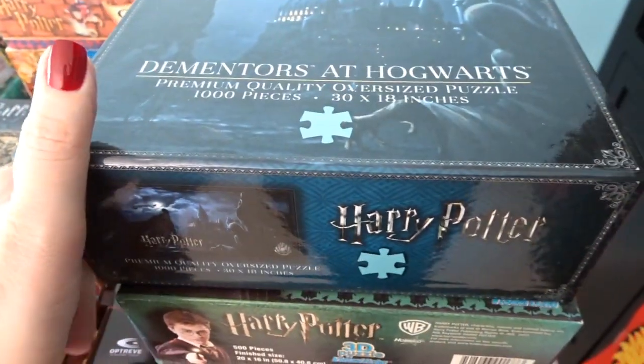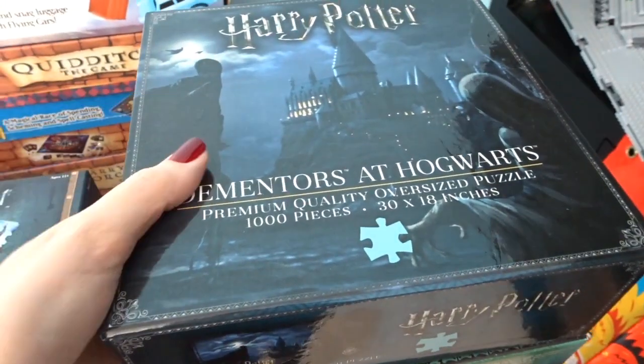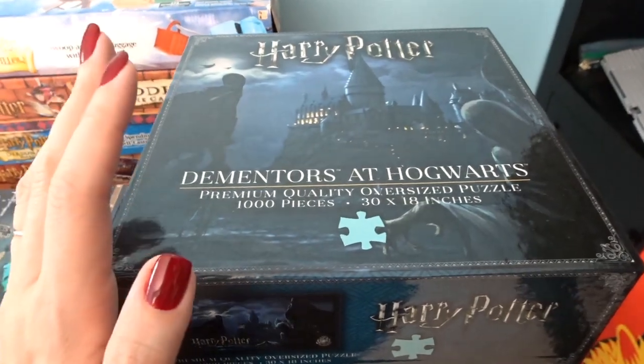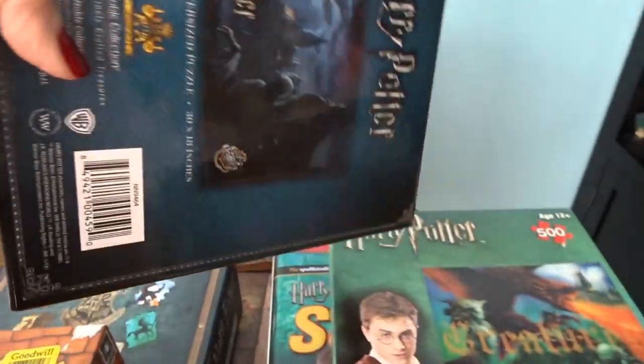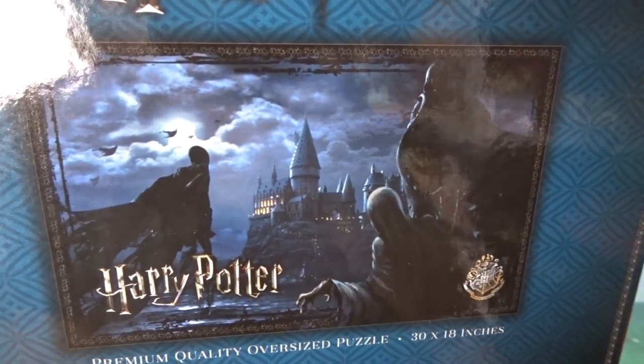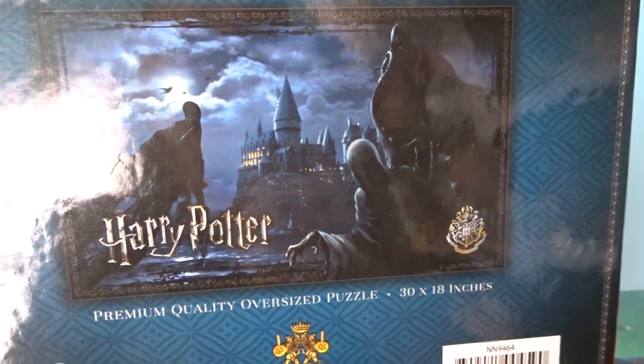Then I have this puzzle, which we got for Christmas last year. And I don't know what to say about this puzzle. My sister did this on purpose. She bought this puzzle, and it is the hardest puzzle. You might not think so. You might look at this picture and be like, well, it doesn't seem bad. It's just some Dementors, and there's the school, and okay, no big deal. Like, literally no big deal.